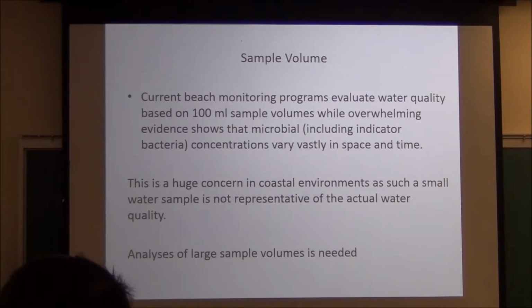Sample volume. The current beach monitoring programs evaluate water quality based on 100 milliliter sample volumes, while overwhelming evidence shows that microbial concentrations vary vastly in space and time. This is a huge concern, as such small water samples may not be representative of actual water quality, and analysis of larger water samples is needed.